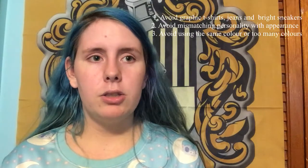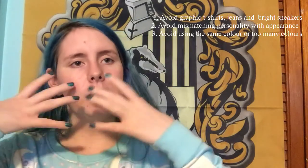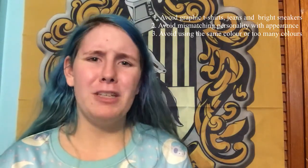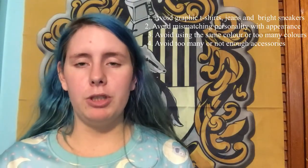Another don't is also try to avoid just the same color throughout, because that makes a really static outfit, very boring and not very interesting to look at. Also avoid too many colors because it just hurts your eyes if there's too much going on. That leads me into my fourth don't, which is avoid putting on too much or too little.